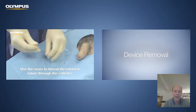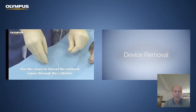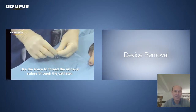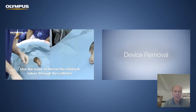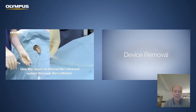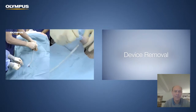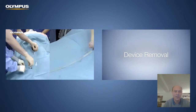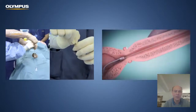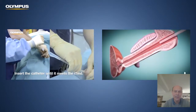On returning, the retrieval suture is fed through a snare, which itself is fed through a 22 French open-ended catheter. The snare is used to pull the suture through that catheter, such that the catheter can be railroaded over the suture, down the urethra and towards the device. It's important to keep the retrieval suture taut at this time, such that the catheter engages correctly with the end of the device.